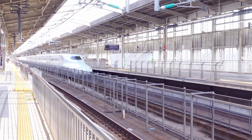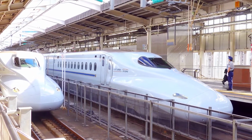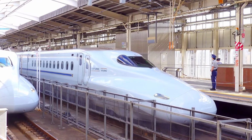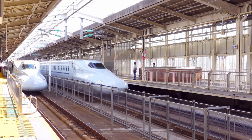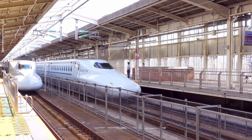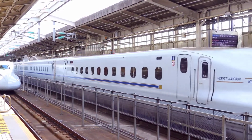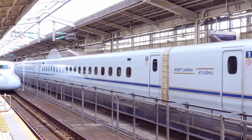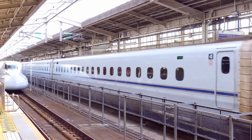Usually, it runs between Shin Osaka and Kagoshima Chuo with very limited stops: Shin Kobe, Okayama, Hiroshima, Kokura, Hakata, and Kumamoto. The journey lasts 3 hours and 45 minutes. Some trains make stops at Sendai, Kurume, Shin Yamaguchi, Fukuyama, or Himeji. There are some reserved and some non-reserved seats.